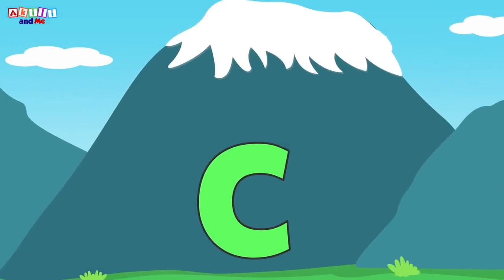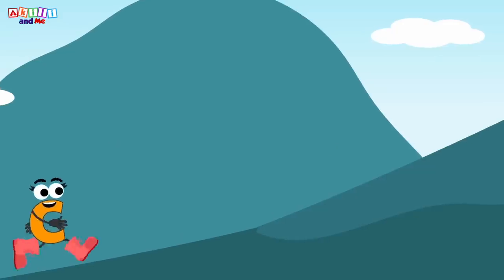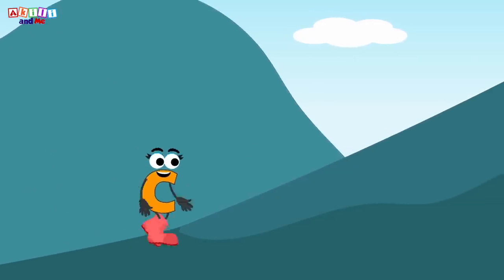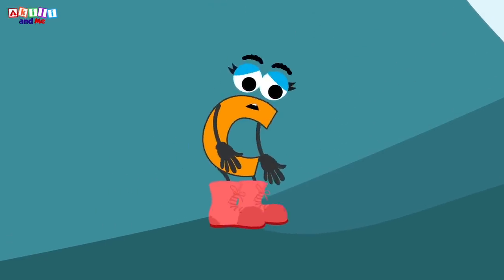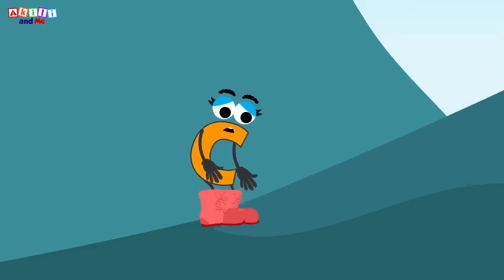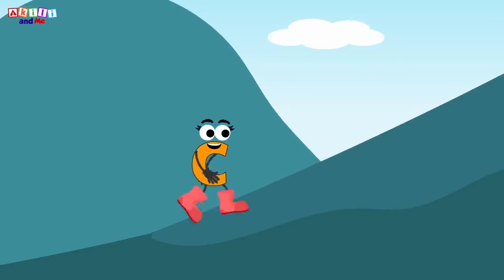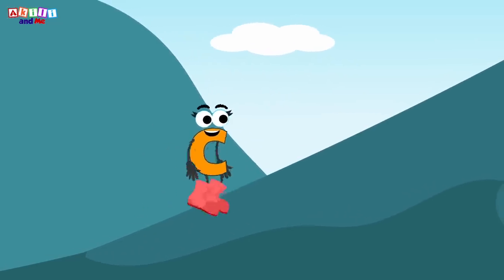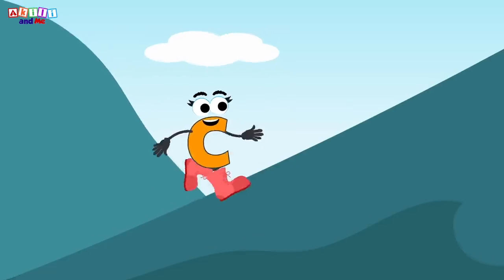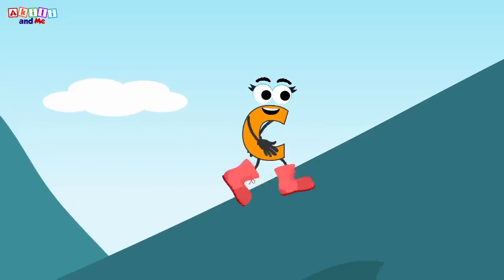Oh my! The letter C mountain is the biggest mountain of all! Oh, poor letter C! Climbing is hard work! Kids, let's help letter C climb by saying K! K! K! K! K! K! Wow! Look at letter C climb! With your help, I'm sure letter C can reach the top of the mountain.